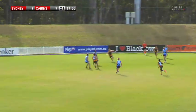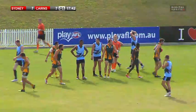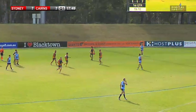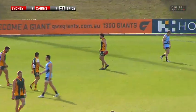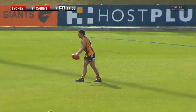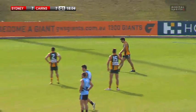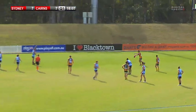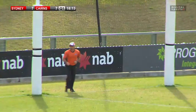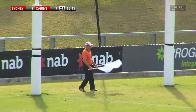Smart with the ball. Goes inside. Looking for Walsh, and he's got this one. He's going to pay it. Had plenty of it. And Lemmy from the Sydney side trying to plead his case, but umpire's having nothing of it. And Walsh will go back and he'll have his second shot on goal. First one was just offline and couldn't travel the journey, but this one, distance won't be an issue. To open his account, Walsh comes in, no worries on this one, and it goes through. So Walsh has got his first, and the second on the board for the AFL Cairns side. Good start by them.